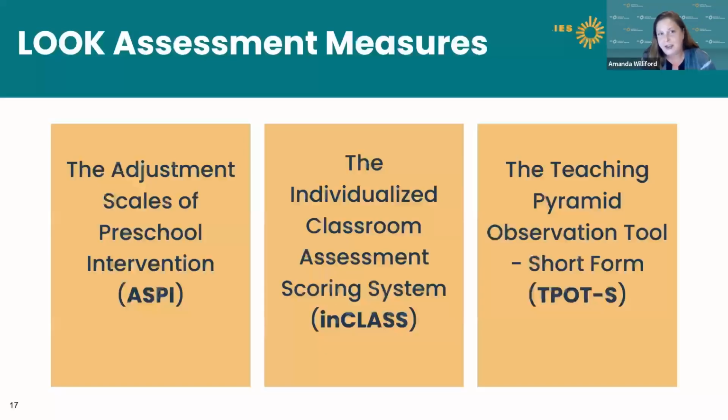Next slide. We have three major formalized assessment measures. One is the Adjustment Scales for Preschool Intervention, or the ASPI. This is a teacher report measure or a rating scale, where teachers report about children's behavior within the context of the classroom.